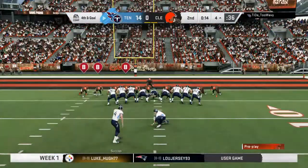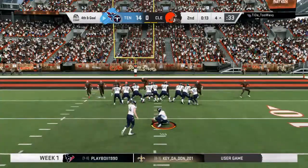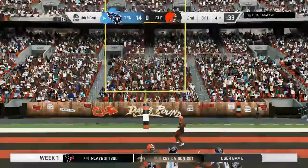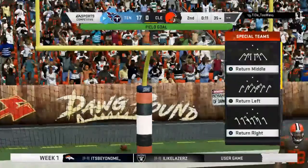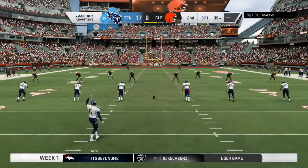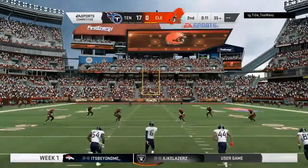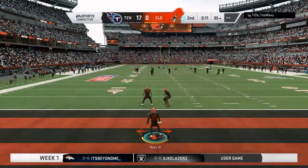So on 4th down, here's the Tennessee field goal unit led by Ryan Succop. From the right hash here, should be an easy one. And the 10-year vet knocks it through the goalpost. And the lead will grow. It's now 17-0. Still a little bit of time left here in the 2nd quarter, but they do get 3 before the half and expand that lead.